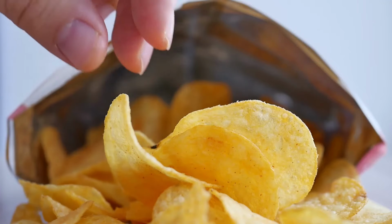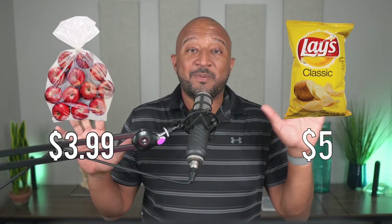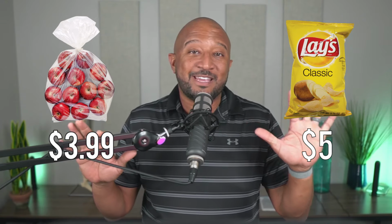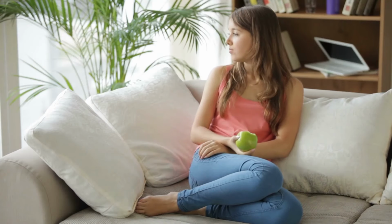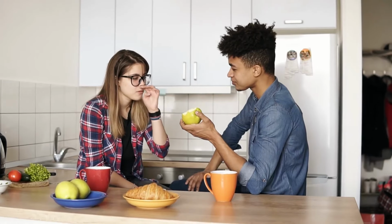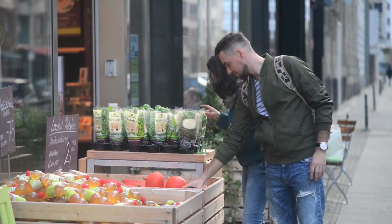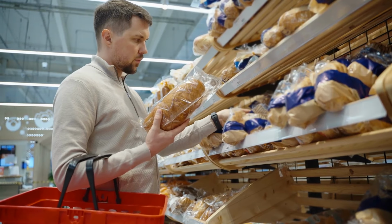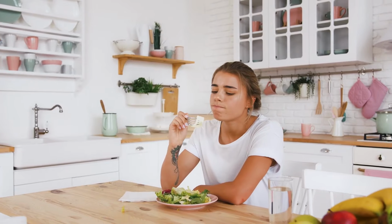So, for example, Lay's. The commercial says you can't eat just one. A big bag of chips is going to cost you $5. Now, a big bag of apples is going to cost you $3.99. That big bag of chips over here, Lay's admits you can't eat just one. You will eat so many of those chips in one sitting, but a big bag of apples? Chances are you're not going to get past one or two before you're essentially full of apples. And so that's where that food is going to be cheaper. Sometimes we think it's just more expensive to eat healthy, but when you're actually getting nutrients, you don't eat as much of the food. Therefore, you're going to save money.